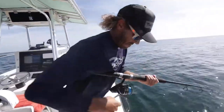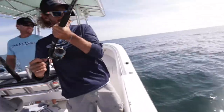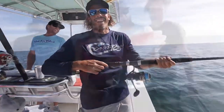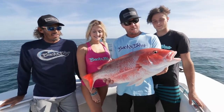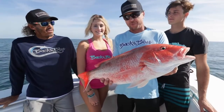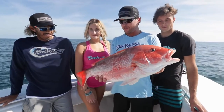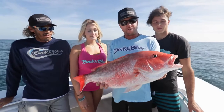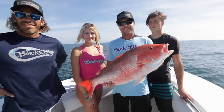All right, here we go. Oh, daddy came to town. Well, we decided to take our quick little trip on out here. First spot, ended up finding an absolute swarm of these red snappers. Caught enough of them, so we're gonna let this guy go. Head to the next spot in hopes of finding a few variety of fish out here. Stay with us.